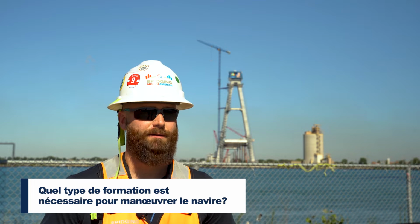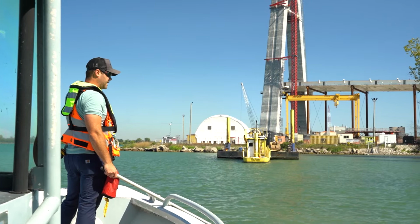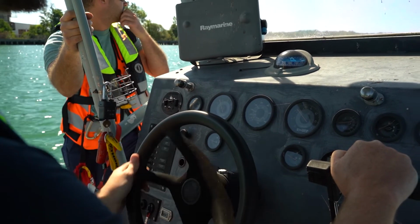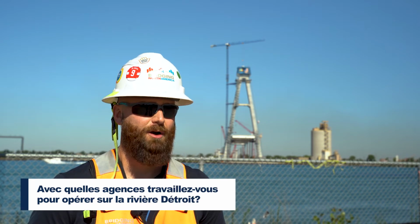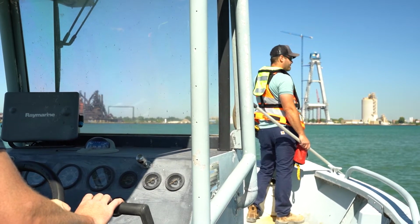Currently, we have approximately 6 trained operators. They all have to be trained in correspondence to Transport Canada and Industry Canada. There are a couple of certifications that are required to operate that vessel, being that it's a commercial boat. B&A Marine Operations works alongside the Windsor Port Authority, the Department of Fisheries and Oceans, the local police department, and the RCMP for training purposes. Previously, we've had a little bit of training in the previous year with the local RCMP and the police, just for recovery and responding to emergencies.